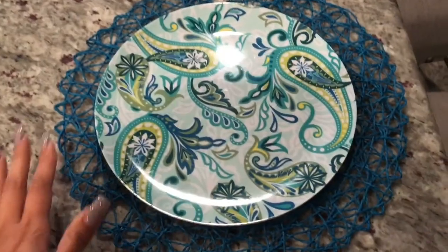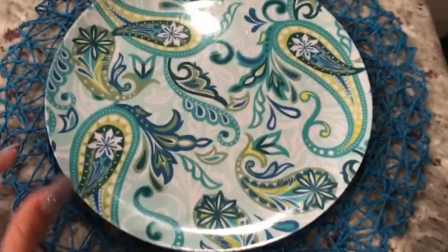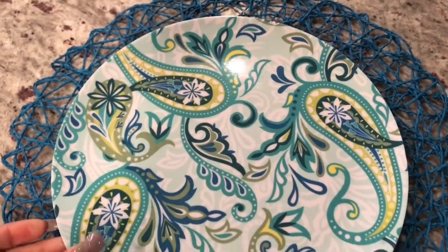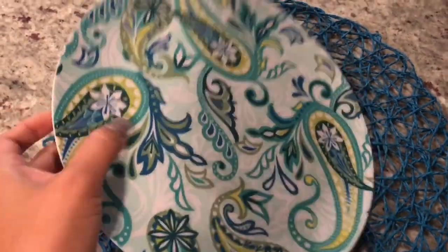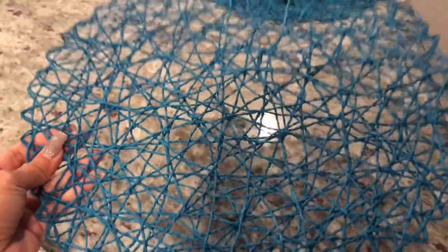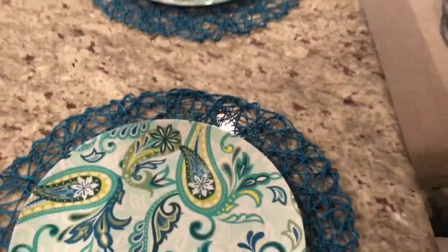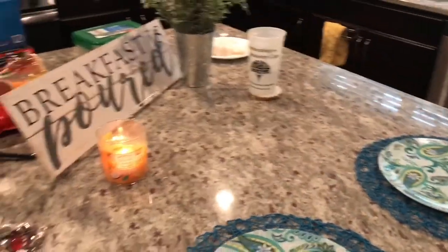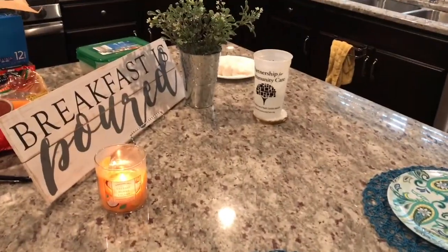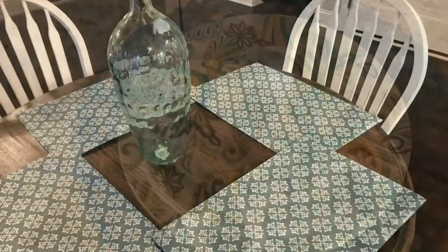All right, so I'm gonna start with these because they're already on here at my little breakfast nook area. Dollar Tree has these like real pretty plates. They're plastic plates. And they also have these real pretty placemats. And it just sort of reminded me of like Pier 1. Thought they were really cute to set out in the patio or just right here when we have breakfast. And this is just my little island. And yeah, so I picked up these. So make sure you get those. They're very cute.